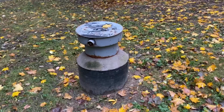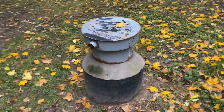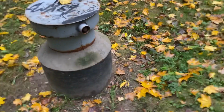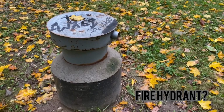And here's something that I have noticed in my travels here that I want to show you, that I don't know what it is. So what is this? Is the question. I see them everywhere. It's concrete, it's metal, it's got an opening to attach something, I guess. It must have something to do with city utilities.